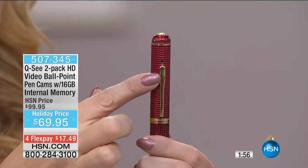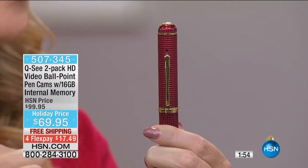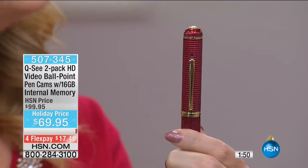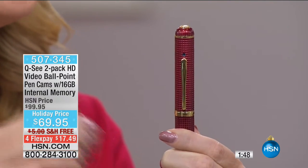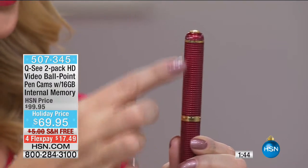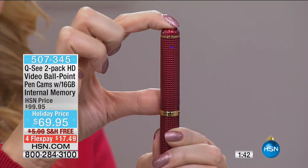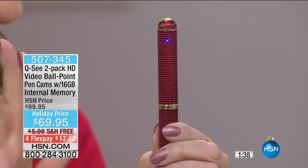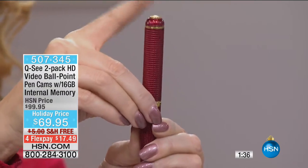So over the clip, which is so convenient, that's where the camera is. You can clip this on and wear it and it will record everything that's in front of that camera, which is so cool. So you're hands-free recording now without people even really realizing it. On the back side that faces you, you have these indicator lights. All you do is press and hold. When you see it glow blue, it's ready to record. That's it. It's ready. So I'm going to touch the button one time.